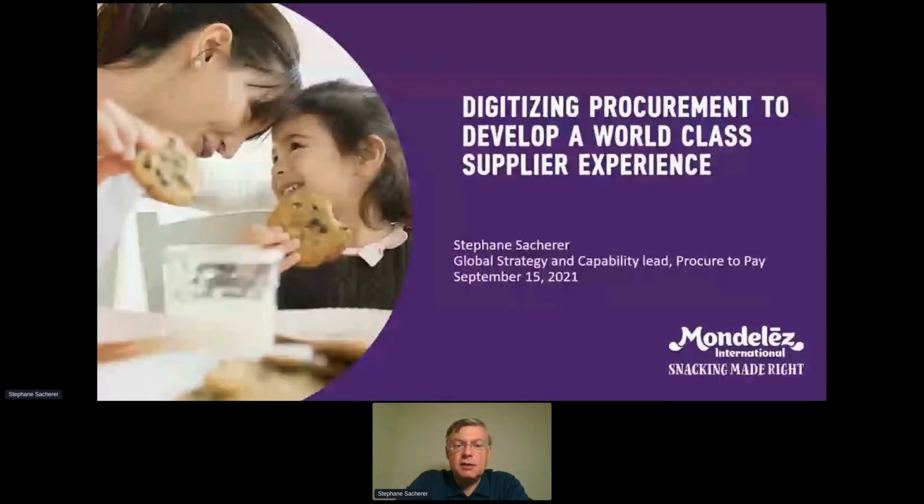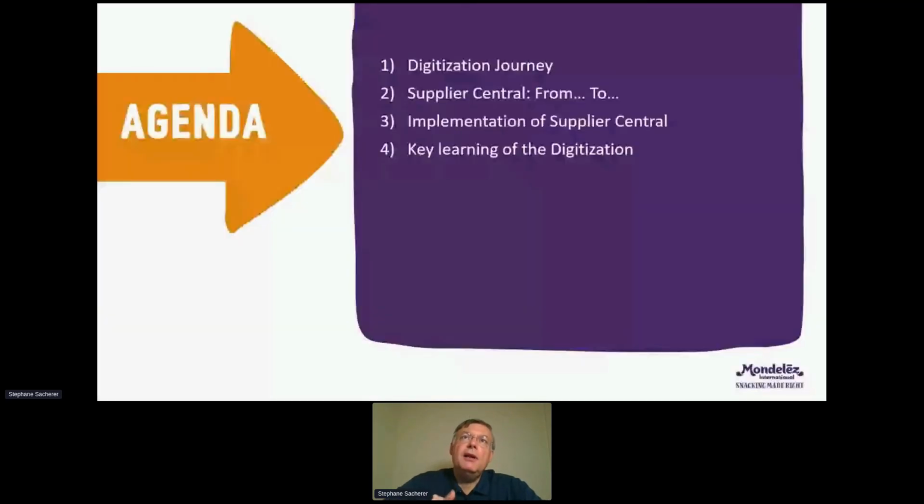In this session, I will first talk about our digitalization journey and how we have put that in place at Mondelez. Then we have a tool called Supplier Central, which is our way to manage suppliers. So I will explain why we wanted to have a change and what was the objective to have a new solution. Then how we implemented that tool, and then giving you 2 or 3 tips about the digitalization and what are the key learnings we can have from there.